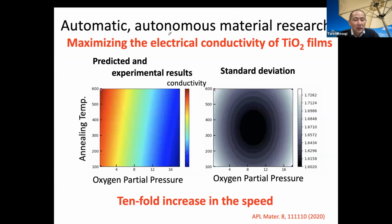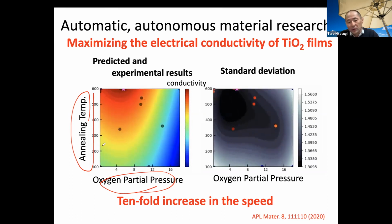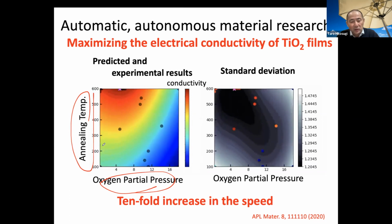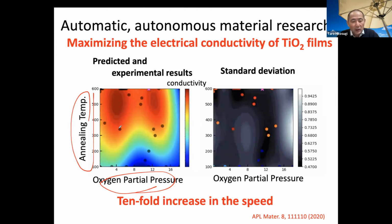And this is how it works. This is actual experimental data for the two-dimensional optimization. This is annealing temperature, and this is oxygen partial pressure. We want to maximize the electrical conductivity of titanium dioxide. And this is how it works. These black points are the computer's predictions, and the research is done autonomously. So it's like making a phase diagram quickly.